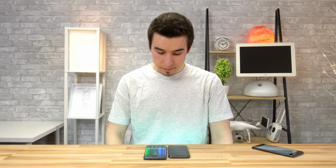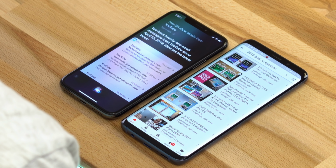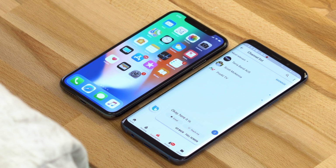Now maximize it. Okay, she actually pulled up the YouTube app, not searched the emails. You have 21 email messages from YouTube since April 13th, 2018. Okay, here it is. Okay, so she apparently can't do that.